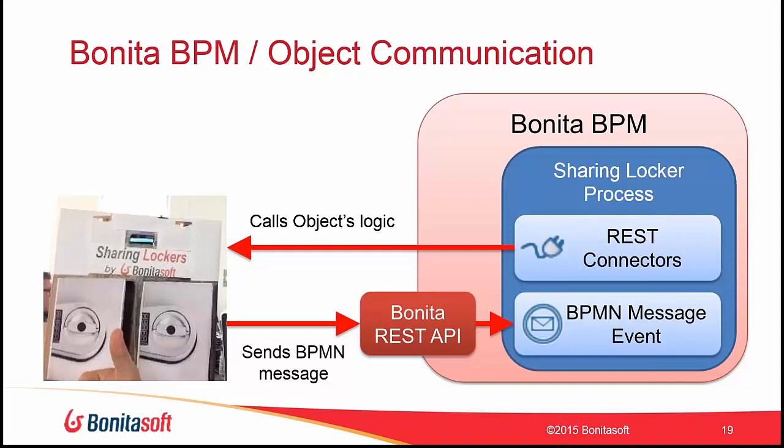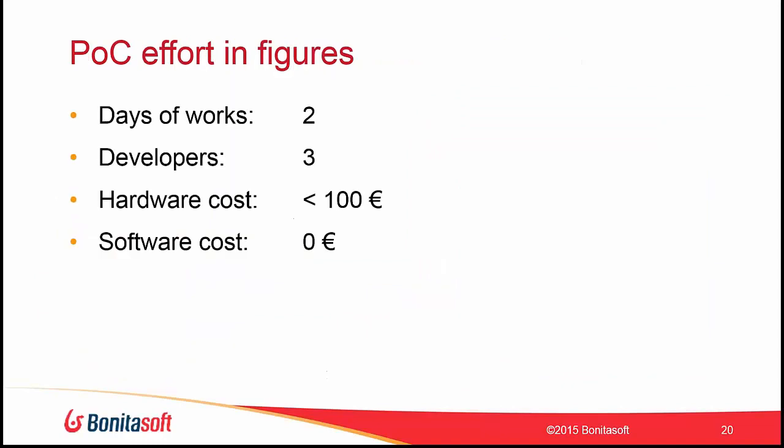of the locker. And when someone unlocks the locker or closes the door, the object is able to send BPM messages using the Bonita REST APIs, and this triggers back the process, so it unlocks the execution flow. So this is fairly simple to put in place actually, and here I'm just going to give you an estimation about how much time and how much effort we put into that. Of course, we already know Bonita, so we're kind of cheating. We're not starting from scratch.